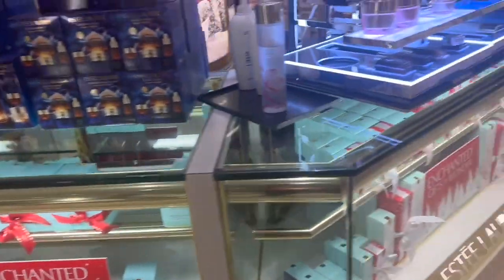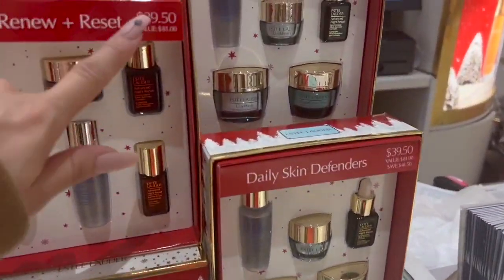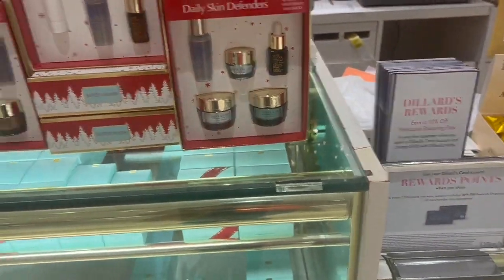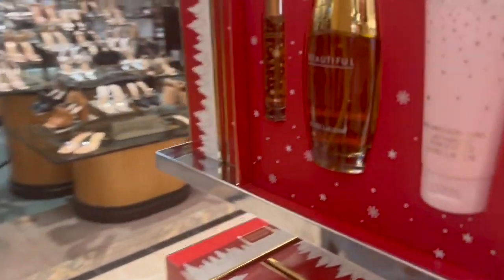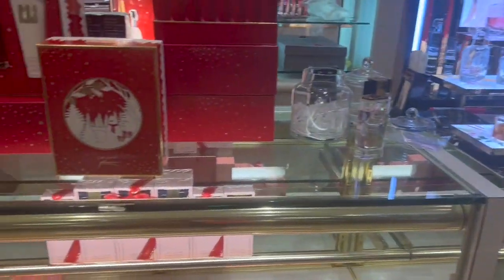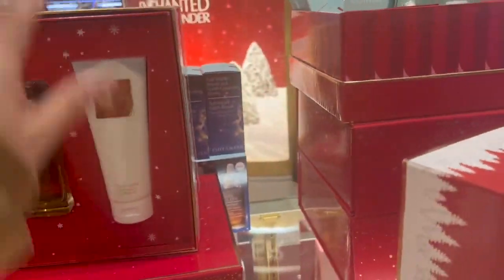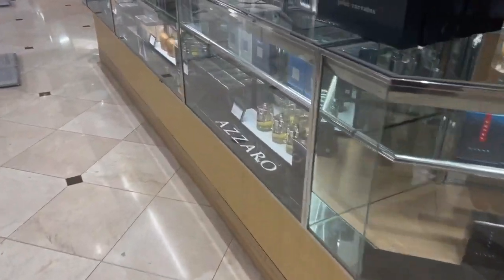Let's see, this one over here. We have more Estee Lauder. I already showed it to you. This one is the smallest one, $39.50. I think that the samples are small and it's a lot to pay for, so I don't think it's a good value. I don't know which one is this one. This one right here, they're also very delicious. Look, this one smells amazing. And this one is for the price of... it doesn't say the price. Weird. But, well, guys, this is what's happening right now at Dillard's.